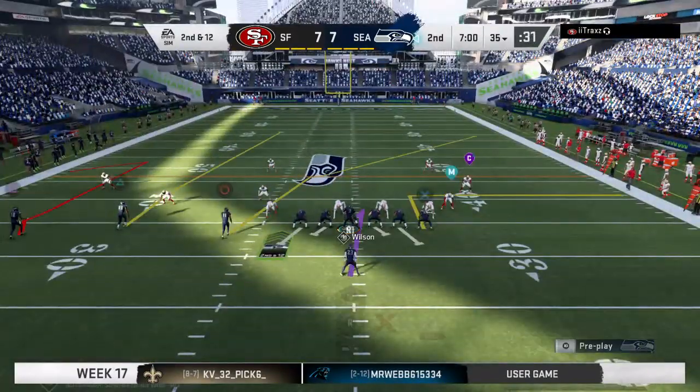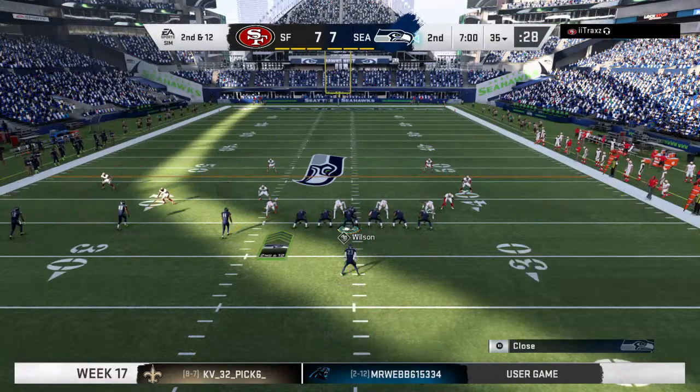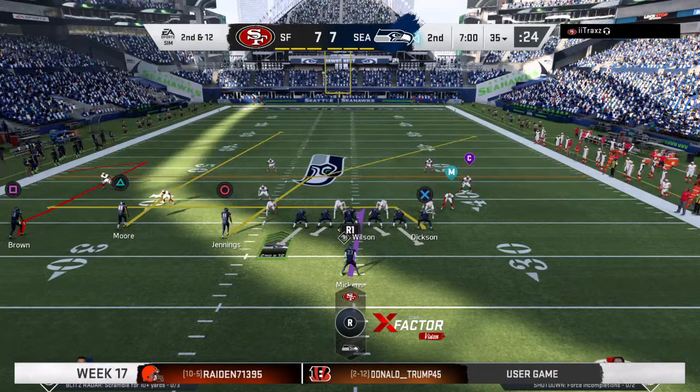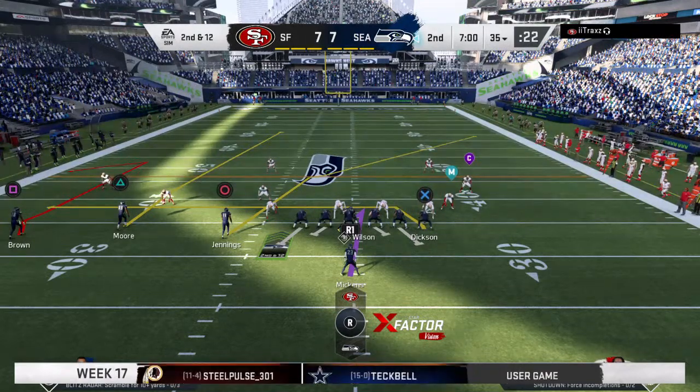Here we go, D. Get him right, jump right. Mike, 36. 36. Hey, let's get off the field, D. Let's get off the field, D.